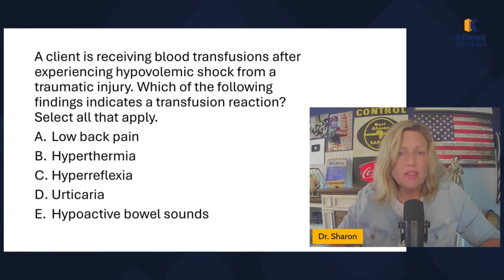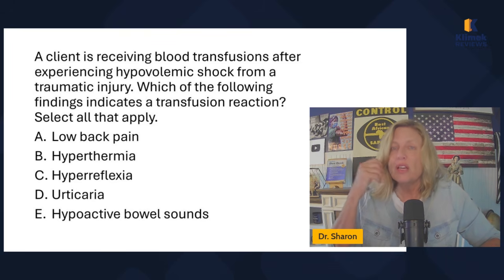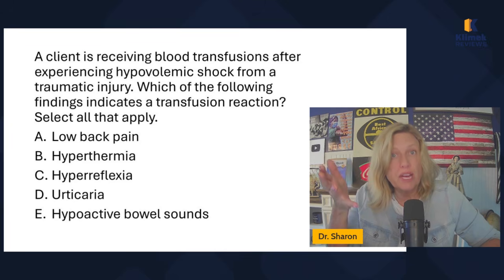A client is receiving blood transfusions after experiencing hypovolemic shock from a traumatic injury. Which of the following findings indicates a transfusion reaction? Select all that apply. So you do need to know transfusion reaction for NCLEX and for real life, y'all. You got to know it. It's a very common problem. So how do we know they're having an allergic reaction? That's what it is. A transfusion reaction is an allergic reaction.